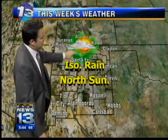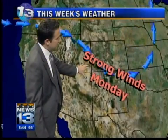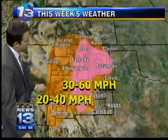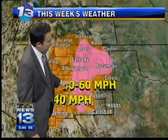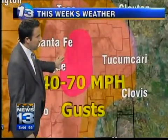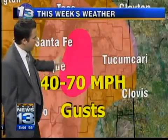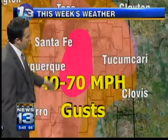So isolated rain is possible in the north for Sunday, but as we get into Monday, that's when things really start to change. This broad trough does drop down, giving us some very strong winds. What we're talking about is 20 to 40 mile per hour winds in these orange shades here, 30 to 60 mile per hour winds in this pink shade here, kind of this Pepto-Bismol looking color. But as we get to the Clines Corners area, we're talking the Central Mountain Chain east, we could see 40 to 70 mile per hour gusts from about 9 a.m. to 9 p.m. on Monday, the peak time being around the noon hour.